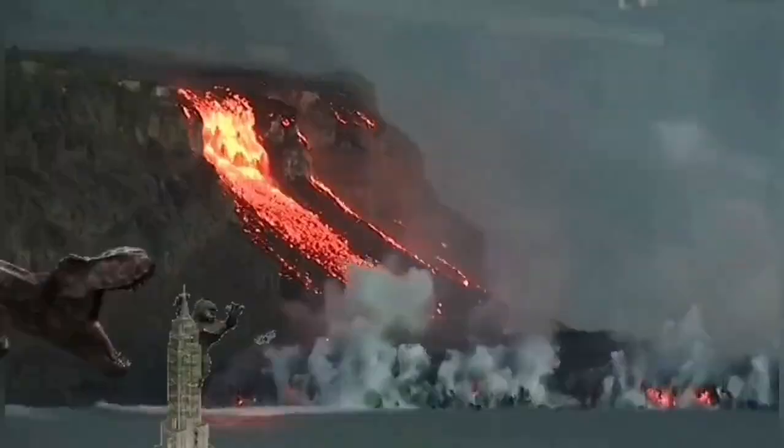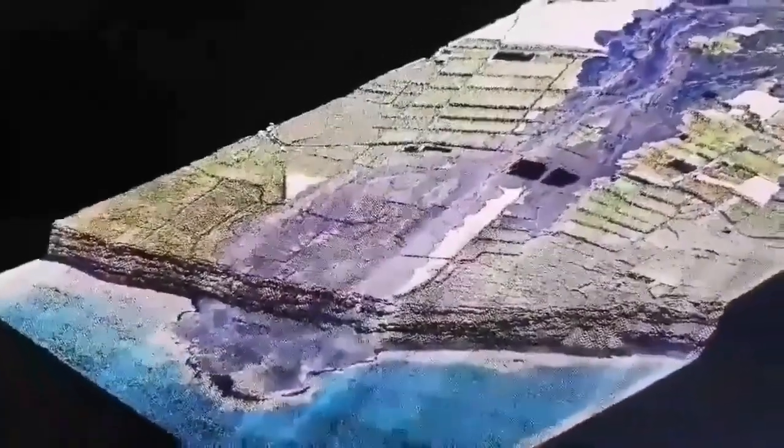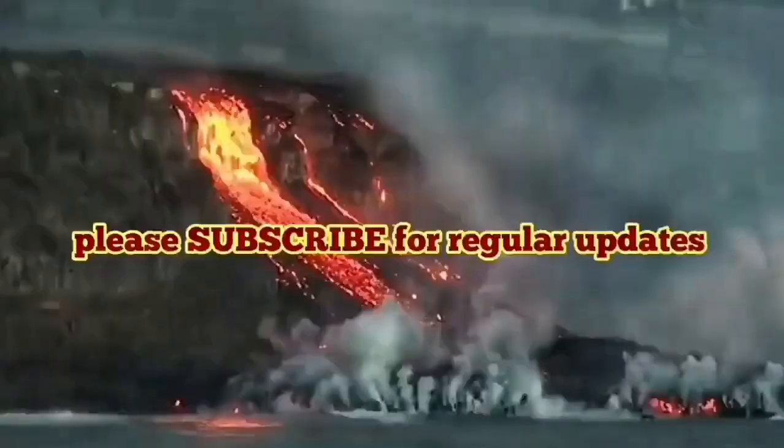This is a 3D model we have created, and it shows the lava flow where it ended up in the sea. The older ones, you can see that they created layered lava as cliffs that we see. It's an apocalyptic view. It's a very strange phenomenon.